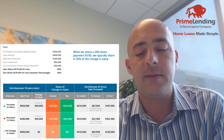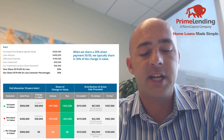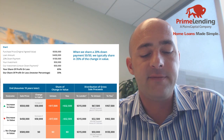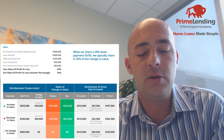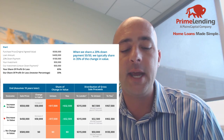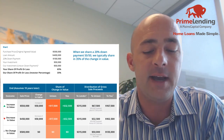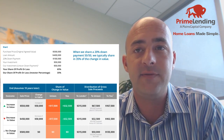So as you see, this current slide that you're looking at, there's going to be three different scenarios. There's going to be an increase in value, a decrease in value, and no change in value. Okay, and this is assuming that it's 10 years later. So let's chat about that first one, that increase in value. So let's say you sell the house 10 years later for 550,000. You bought it for 500K, so obviously the increase in value is 50,000.